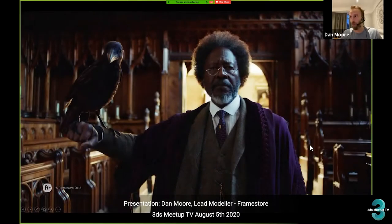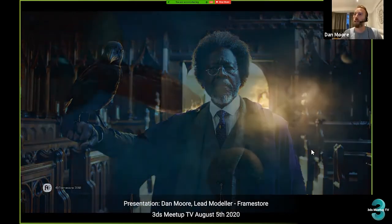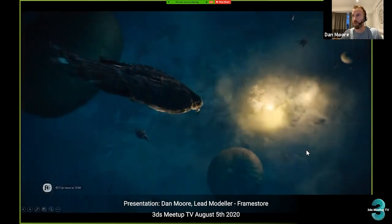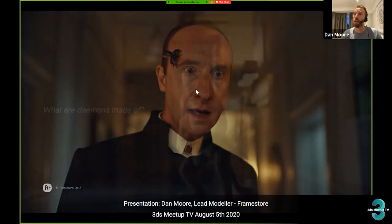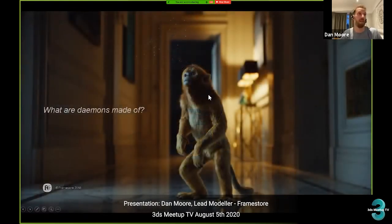We normally only have one bird to do when we do a show. They're always quite difficult, and this time we had seven. We had multiple different types of bird as well: hawks and chaffinches and magpies and ravens, and a whole load of other things. There was a whole load of insects which we started to build as well, and we had this stag beetle here, and butterflies and moths and various other things.